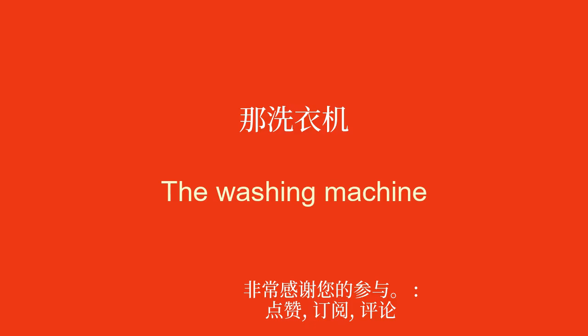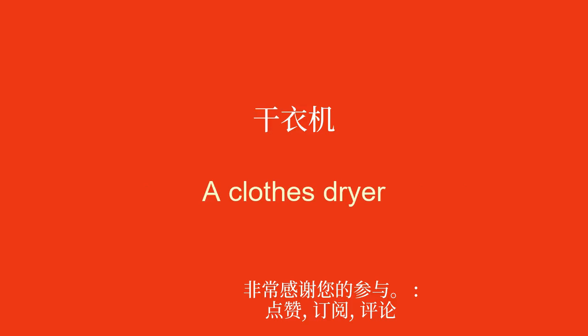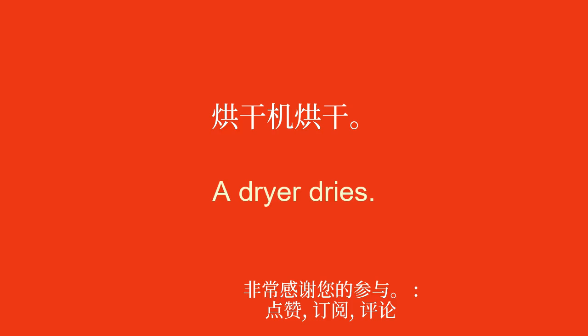The washing machine. The washing machine washes. A clothes dryer. A dryer dries.